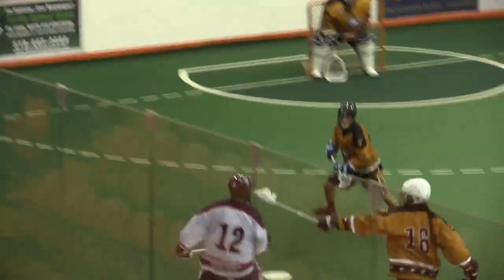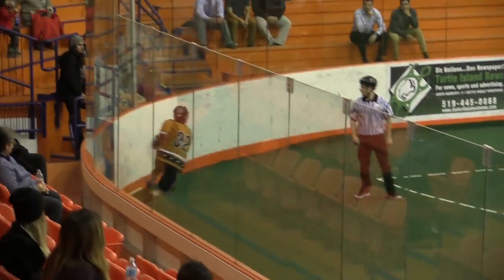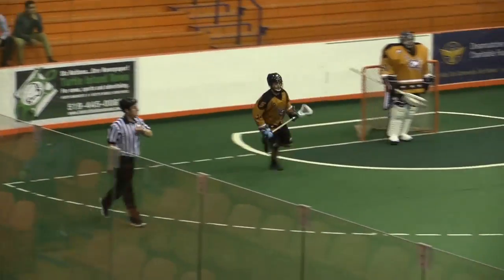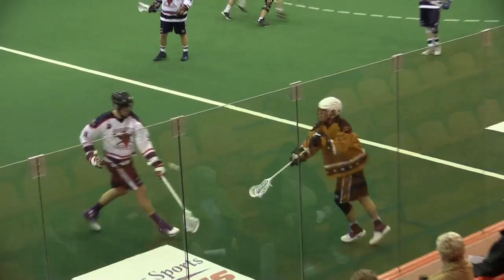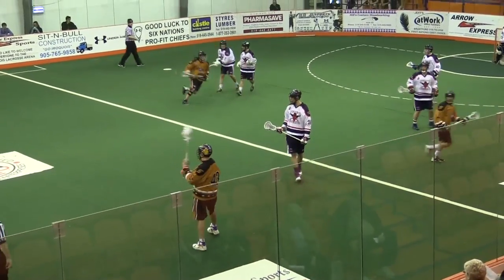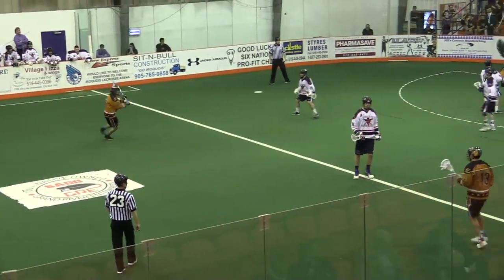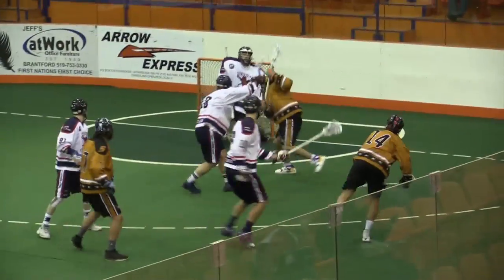controlling it for the Outlaws, number 12, Graham Bergsma. Bergsma double teamed once again. St. Catharines applying the pressure as Dustin Gatt controls and turns back the other way for St. Catharines. Gatt to Seneca. They're still not across that attack line as they elect to give it to Wittig, who zings one across east-west to find Neufeld. Neufeld the shot.